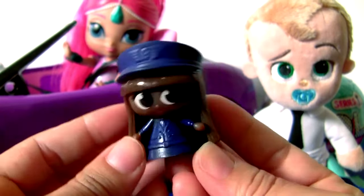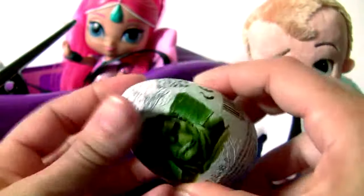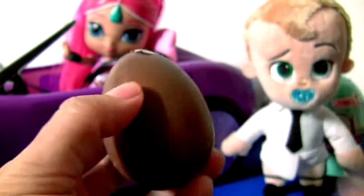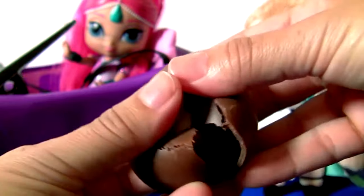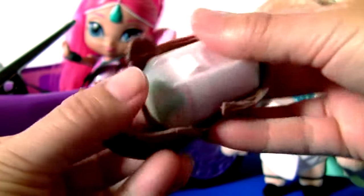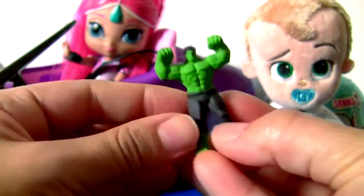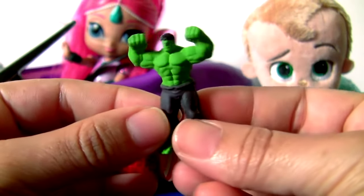Avengers chocolate surprise, delicious chocolate. Here's the Incredible Hulk, plus a flyer.